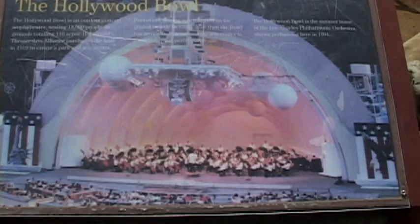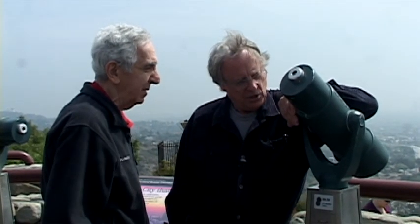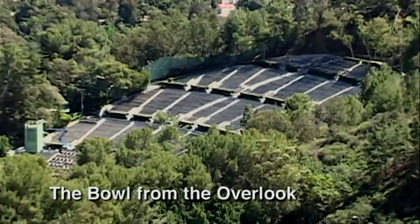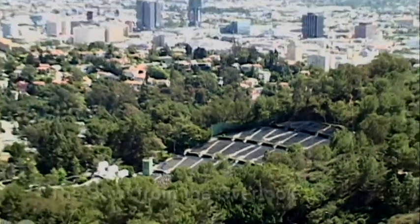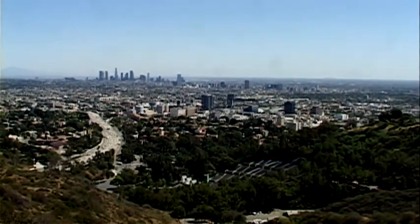Here's a plaque that talks about the Hollywood Bowl. Did you say 18,000 people? 18,000, that's what it says. And in the early years, there was a pond in front of the stage. There was a reflective pond. Was that where the orchestra sits now? No, that's where the expensive seats are. It's a great view of the city, the Hollywood Freeway, and beyond. And it's quite a view from here.